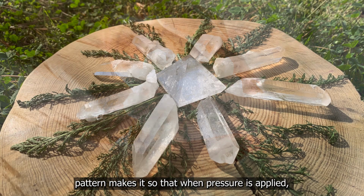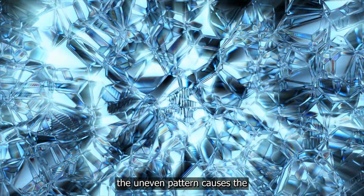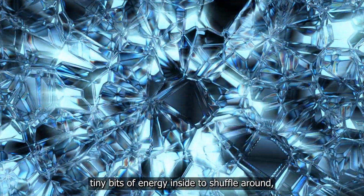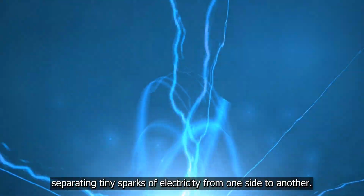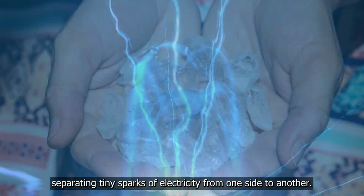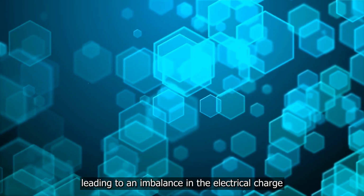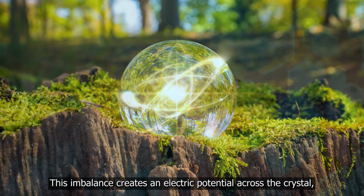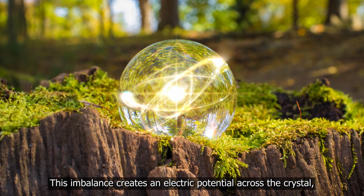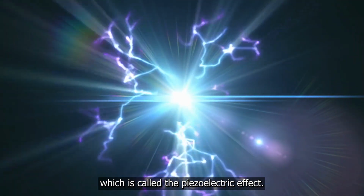This asymmetrical pattern makes it so that when pressure is applied, the uneven pattern causes the tiny bits of energy inside to shuffle around, separating tiny sparks of electricity from one side to another. In other words, it distorts the crystal lattice, leading to an imbalance in the electrical charge distribution within the crystal. This imbalance creates an electric potential across the crystal, which is called the piezoelectric effect.